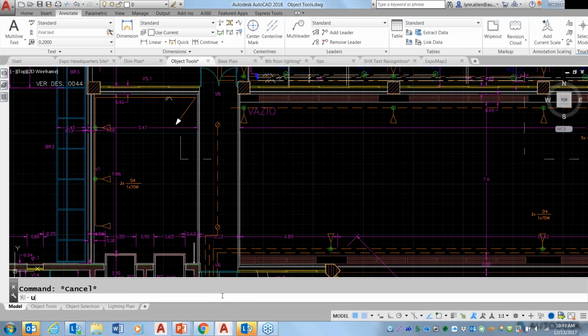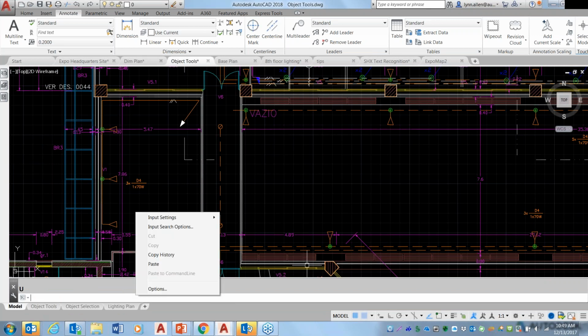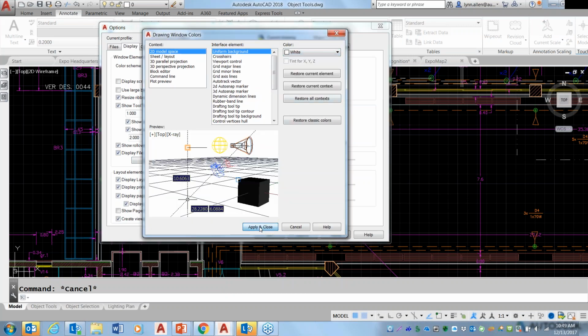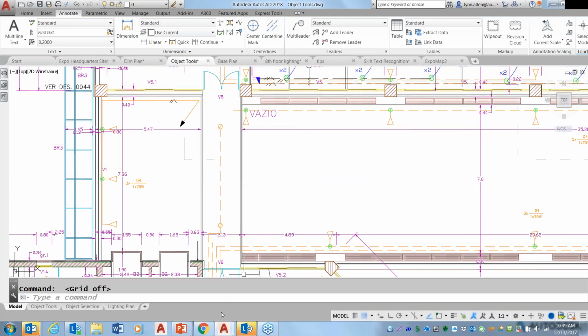let's undo. Let's change it so you can see: options, colors. Let's change the background to white. And then apparently I need a grid. Let's get rid of that. Okay, let's try that again. Reassess. Okay, I'm going to say all. Now it's easier for you to see that.